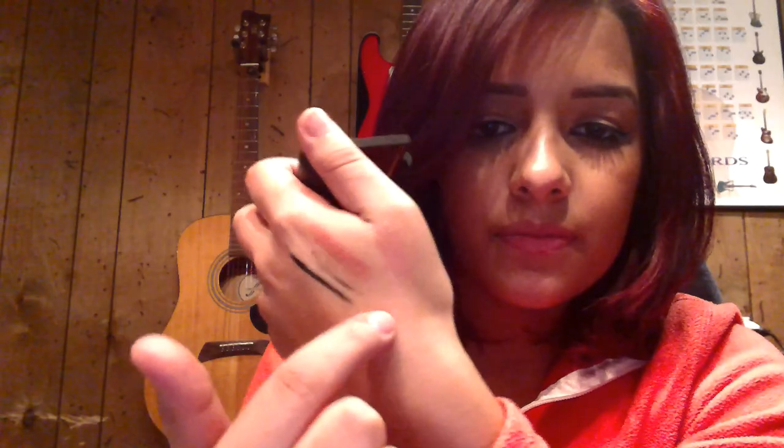Really nice. Then I got an e.l.f. blush in the shade Twinkle Pink. Is what the packaging looks like. Yeah, it's like right here. You can't really tell at all. Well, we'll have to see what it looks like on my face.